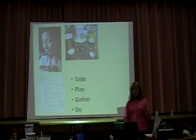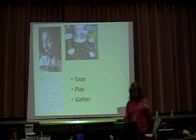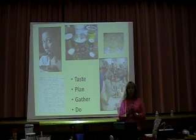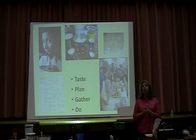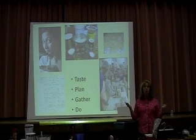So you want to gather your supplies so you have everything you need to make it. And then you want to be able to put it together. And I'm going to give you a couple ideas for this. One, this is a great family home evening thing. Get together and put together 1 or 2 meals for 3 months or for a year.